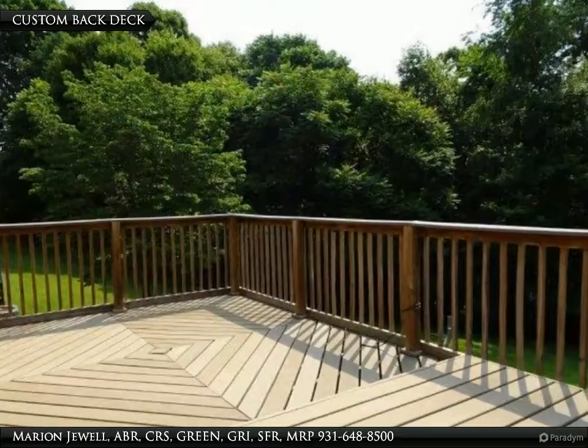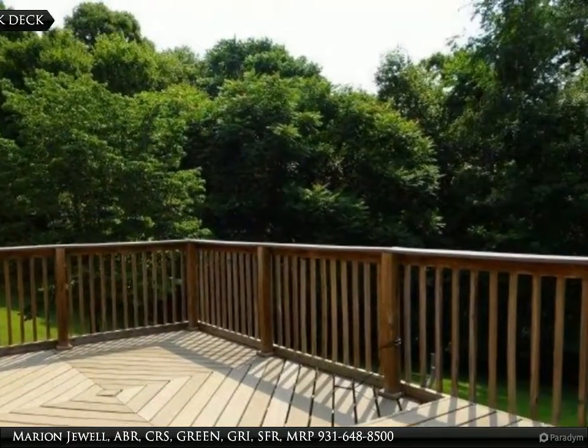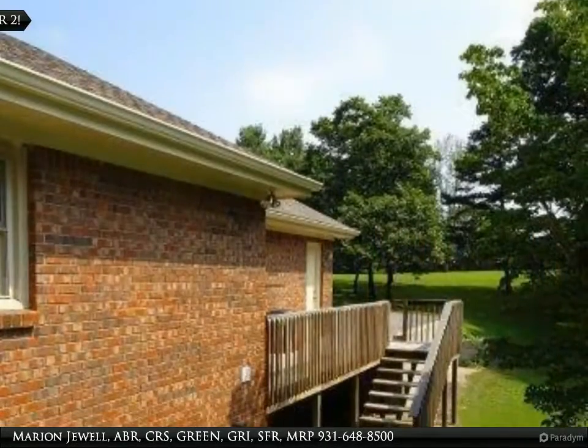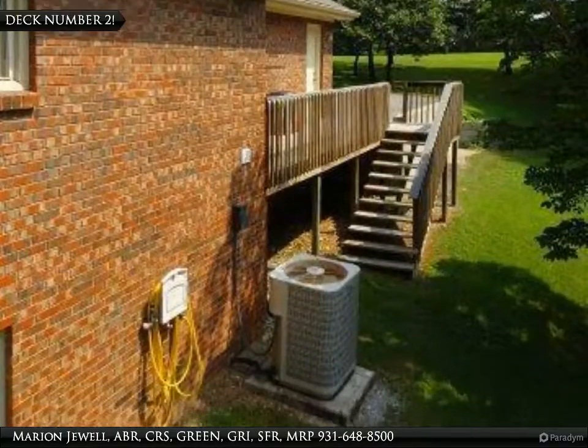Take a look at the oversized custom deck. It is great for outdoor entertaining. And here is a second deck that is just off the utility room.